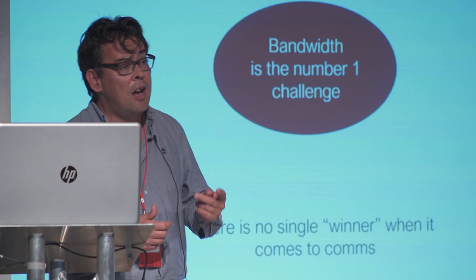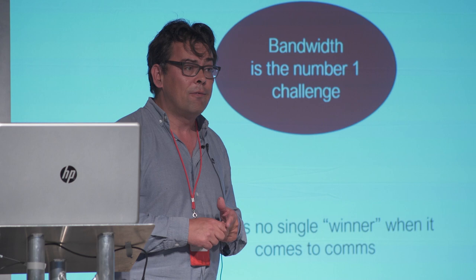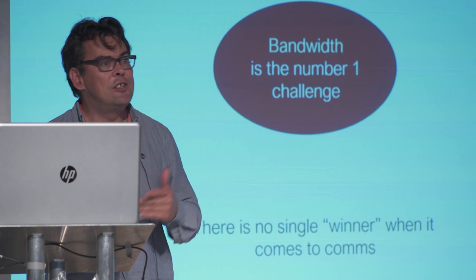LoRa has a lot of things going for it. I'm personally, particularly in the context of London and the stuff that we're doing, really keen to use LoRa. It's cheap, it's cheerful, it's very easy to deploy.